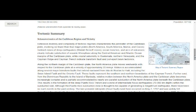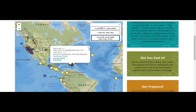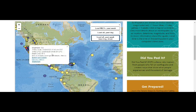Extensive diversity and complexity of tectonic regimes characterizes the perimeter of the Caribbean plate. As we know from the Caribbean here, we also have volcanoes. This one here, what's this? 4.4, Dominican Republic, UTC time 8:29, and this was at 4:40 a.m. So this was about 4 hours later.